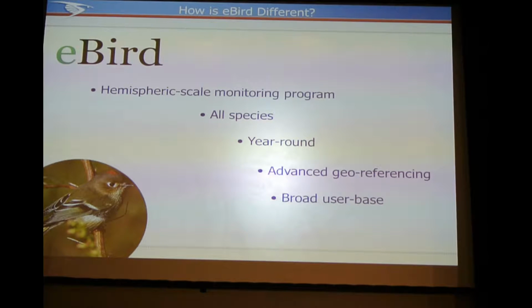Also, the eBird project uses very specific location information that's very useful to scientists. So instead of having data that are in a 15-mile diameter count circle, it's more specific than that, so you can compare it to specific habitat data, et cetera. And it has a really broad user base. Way more people are contributing now to eBird than to any other citizen science project involving birds.